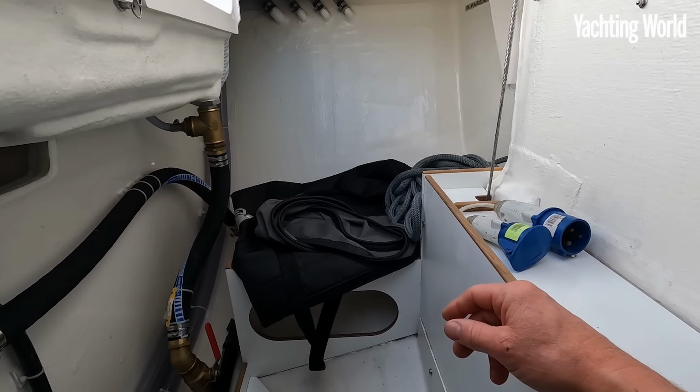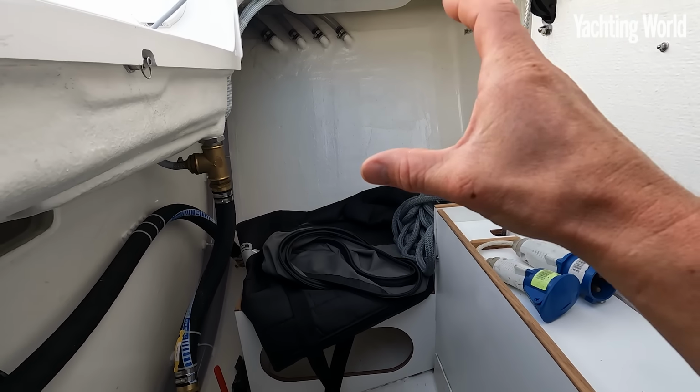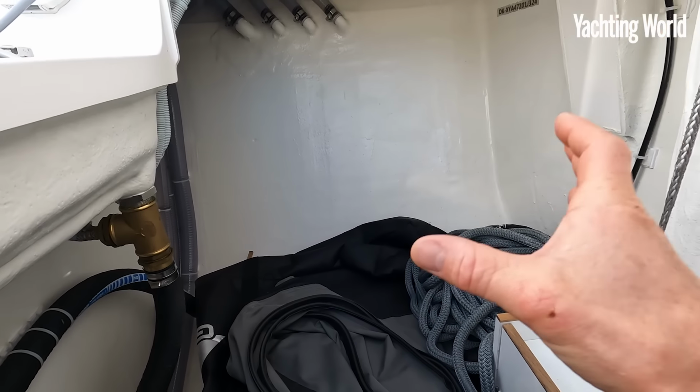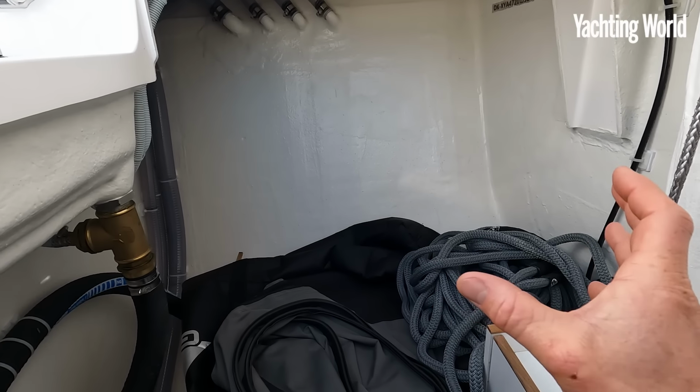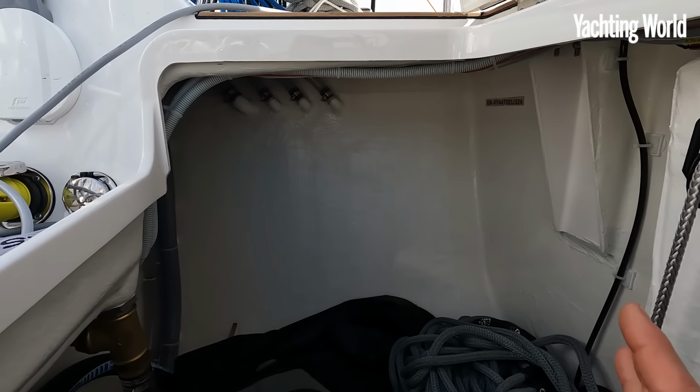They've also developed a system that helps you launch a life raft canister from here, so it's on gas struts, and it just helps push that life raft out of this locker.